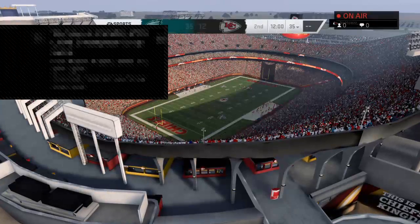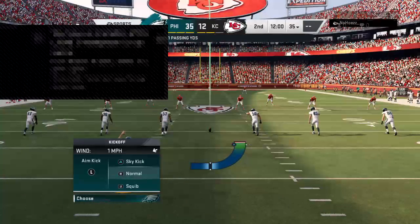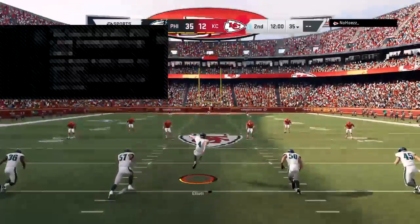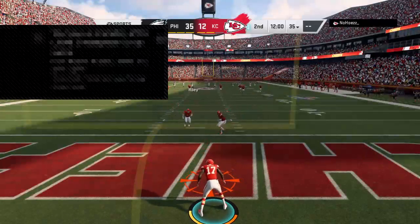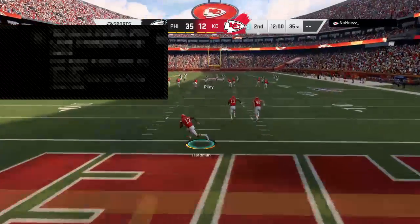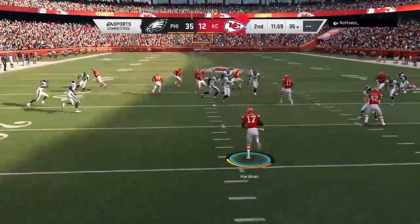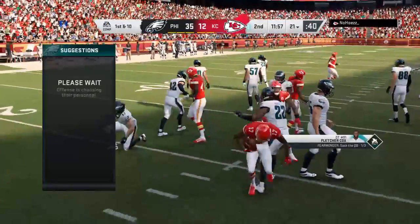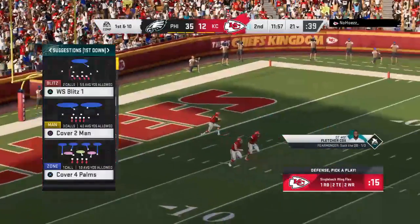To extend the lead. Start of the second quarter, and it's the Eagles in possession, as we'll see one following the score on the final play before break. That'll be taken in the end zone. And he's able to get it across the 20, but not by much, as he's marked down at the 21-yard line.